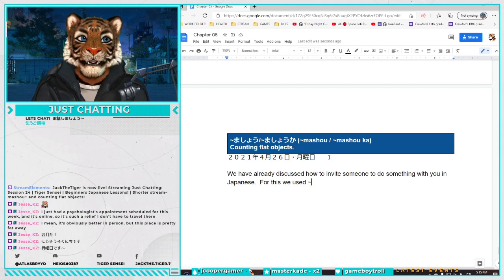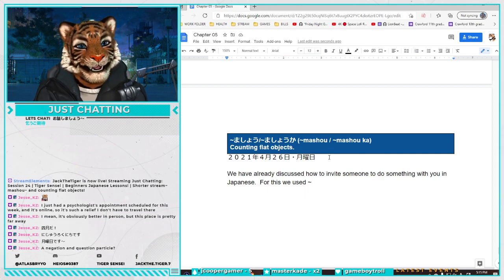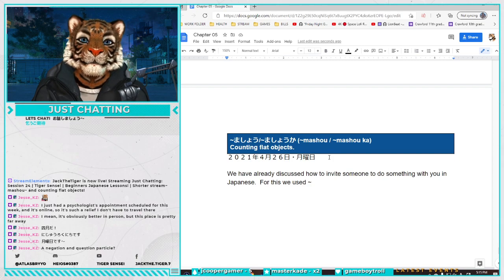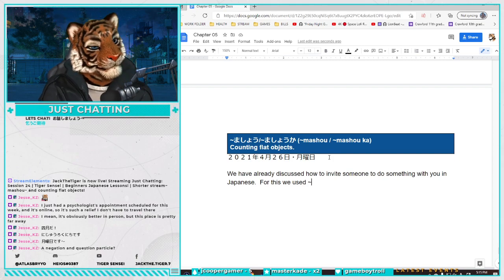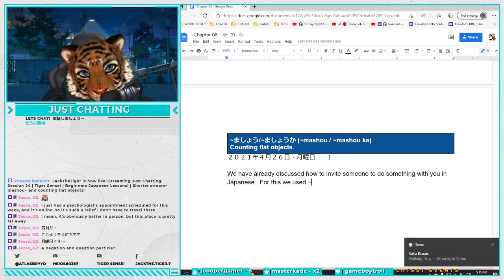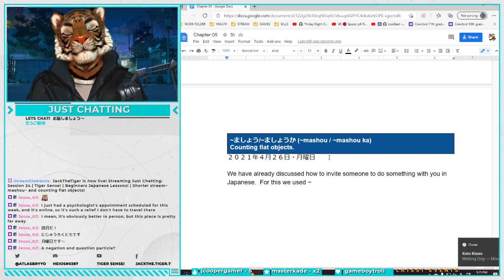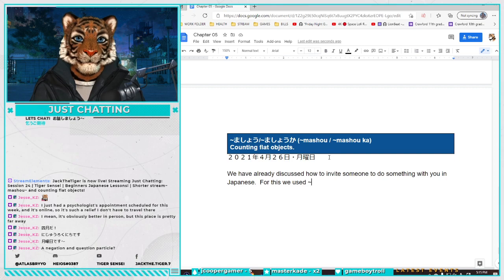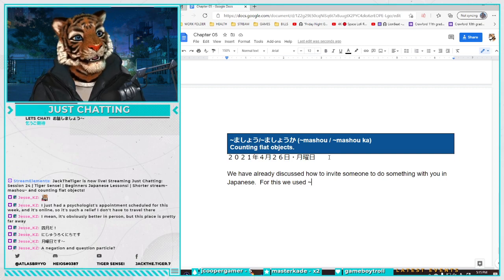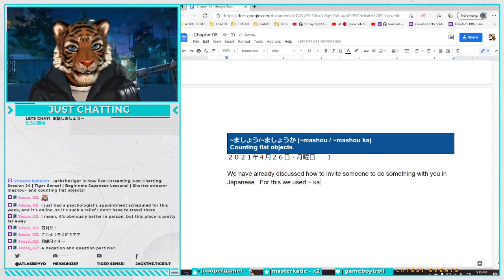This was chapter 3, I think? Maybe 2. Yeah, I think it was 3, like inviting. The negation and question particle, yes. So, what does that look like, though? What do we add at the end? We do need the question particle, so ka, of course.